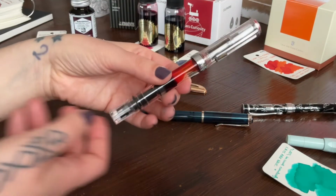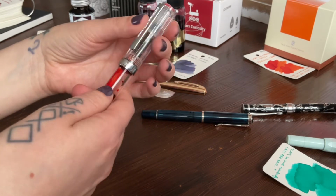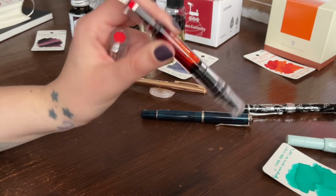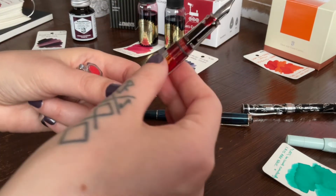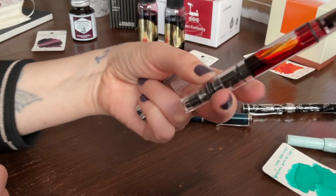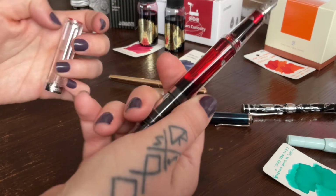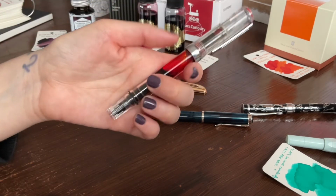My everyday carry, so to speak, because I don't go anywhere with pens, is the Twispy Eco. I have the demonstrator one because the biggest selling point for this pen was the ink. This is transparent and you can see the ink sloshing around and just being all beautiful and whatnot. So this is more about the everyday making notes.